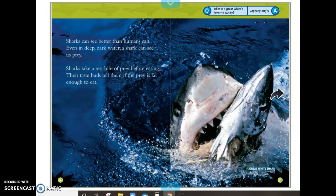Sharks can see better than humans can, even in deep, dark water. A shark can see its prey. Sharks take a test bite of prey before eating. Their taste buds tell them if the prey is fat enough to eat. Oh, so they always taste their food before they eat it. Do any of you guys do that? I think I usually take a little sniff to see if it smells okay.